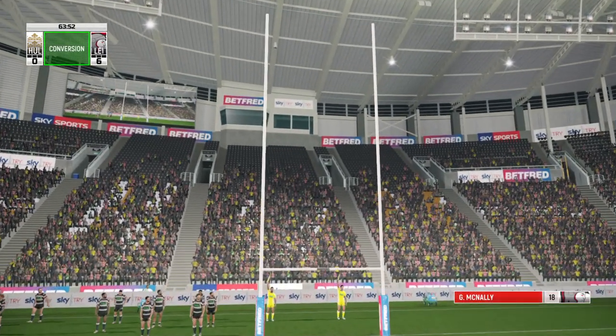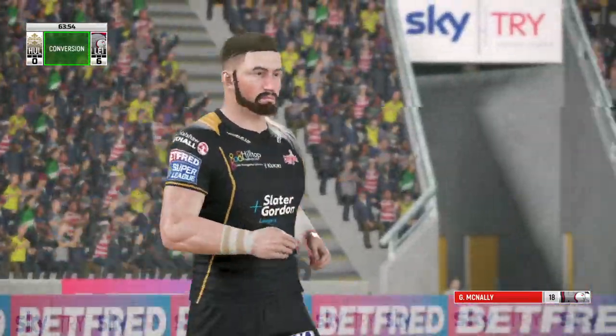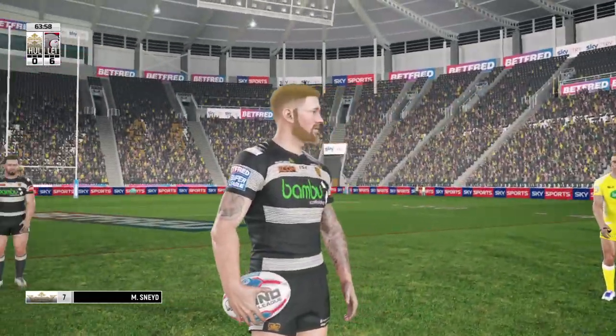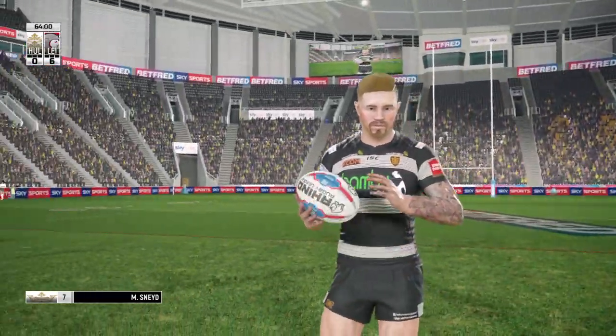Easy kick for a man of his talent. A very good all-round performance so far. Still plenty of work to do here, though. The Centurions, the away side, are still in front.